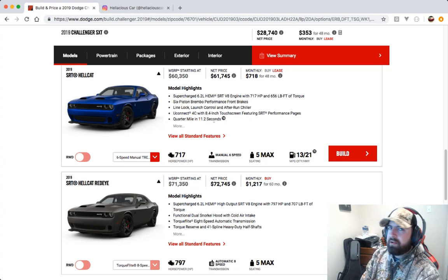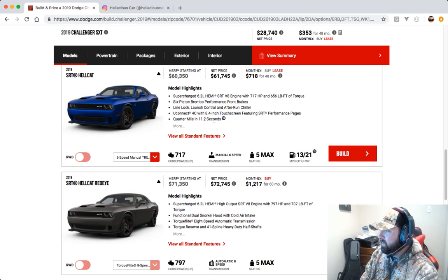But as you see here on the screen, you're talking about at minimum, we'll say, an $11,000 difference in the price. Now you're only getting 80 more horsepower, so you're paying a lot of money for that 80 horsepower. So that's one thing to consider. And to be honest, like I said, with a little bit of work, not much work either, you could have the Hellcat putting out the same output as the Redeye.